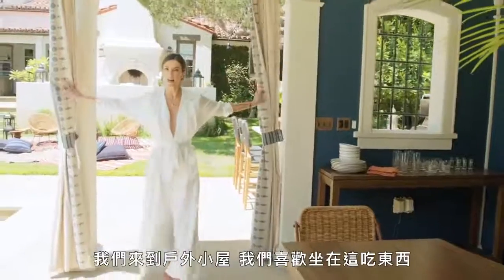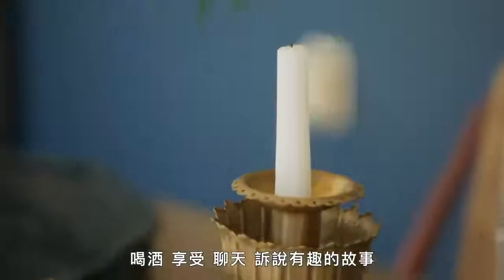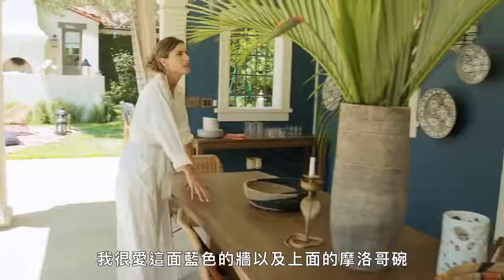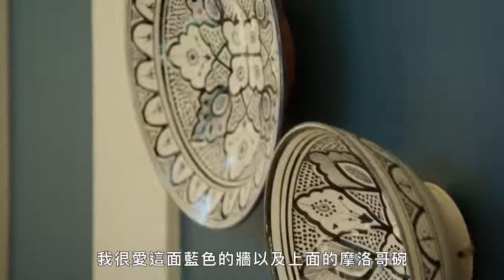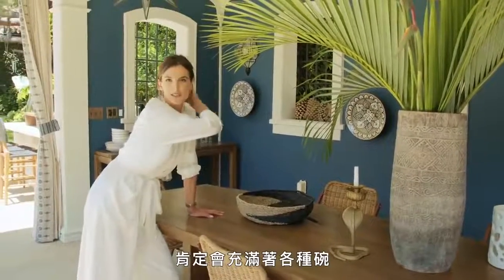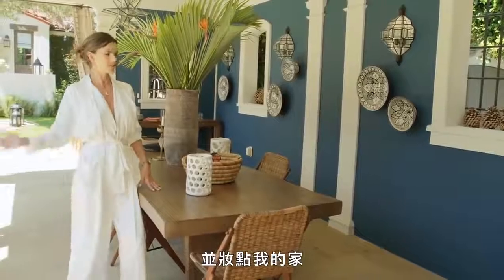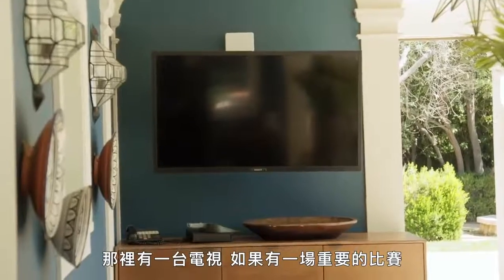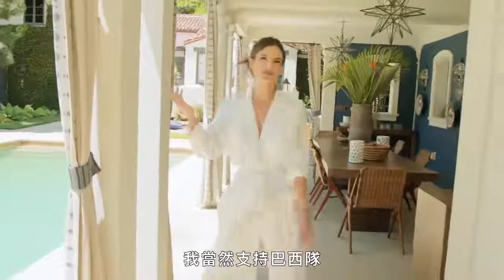And here we are in the cabana where we like to hang and sit and eat, drink, have fun, talk, tell amazing stories. I love the blue wall, and these Moroccan bowls are just beautiful, and I just started collecting them. I'm sure one day this is gonna end up full of bowls all over this wall. Everywhere I go, I like to bring a piece, little decorations, and just add it in my house. There's a TV here, so if there's an important game happening, all the boys, all the dudes get here and start screaming. My team is Brazil, of course.